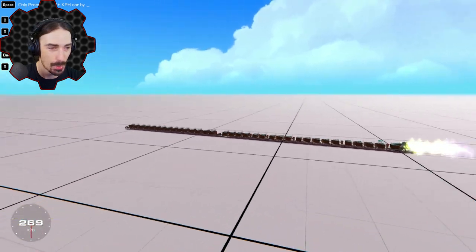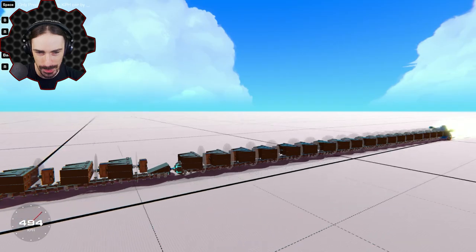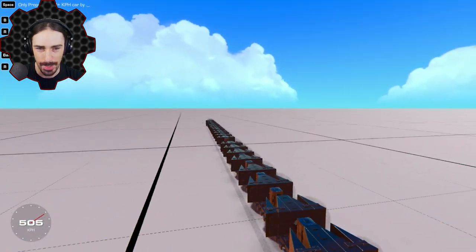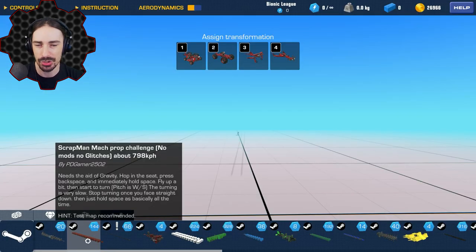This is another land vehicle. What? It's got sparks coming out of the back, too. That's pretty cool. What is with the middle section? The middle section is on, like, a servo? Why? All right, 504. But yeah, it looks like we can't go any faster than 505 on this one. All right, we got two more left now.